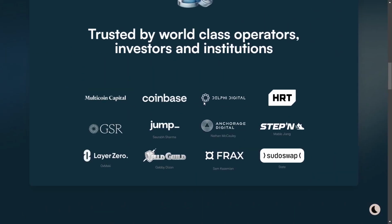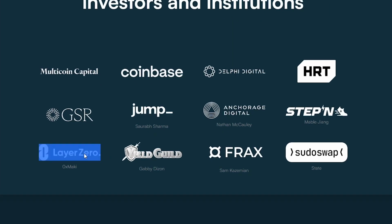Obviously, I love talking about the backers behind projects, and these guys do not disappoint. They have Layer 0, another interoperable cross-chain protocol that I like backing them. They have Coinbase, Delphi Digital, you guys have probably heard of these, but they also have Multi-Coin Capital, which is one of my favorite VC firms out there.